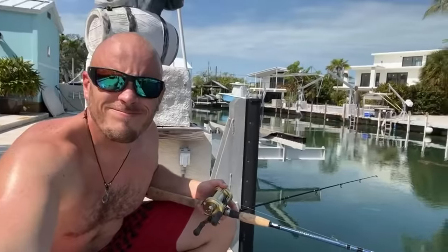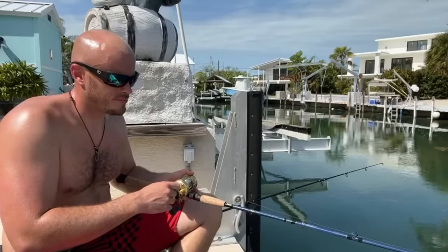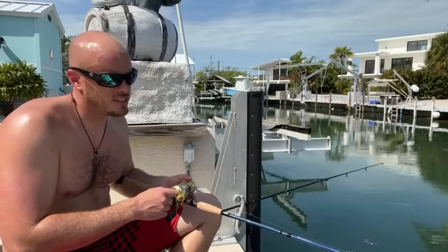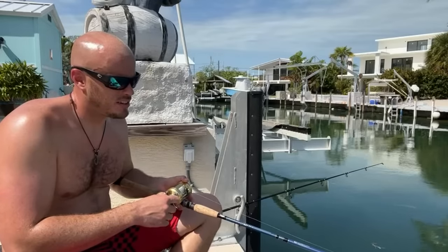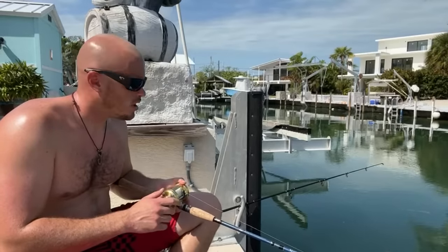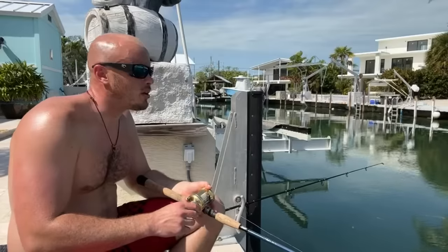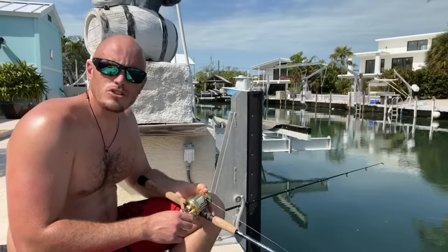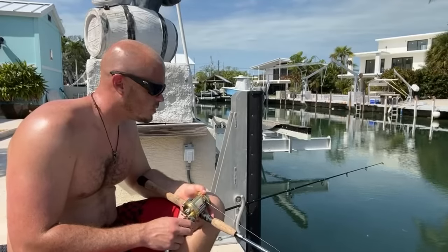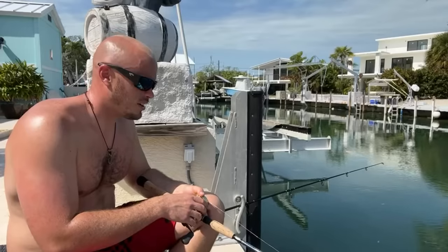There we go. I wonder if I should chum more. Nah. I really am shocked. I've seen some snapper and stuff cruising, but they aren't biting. Very strange, very curious. One thing about Florida fishing, though, you never know when it could happen.